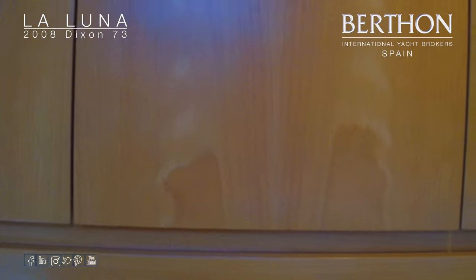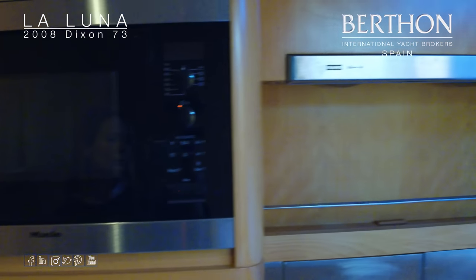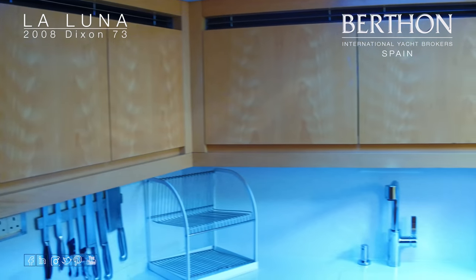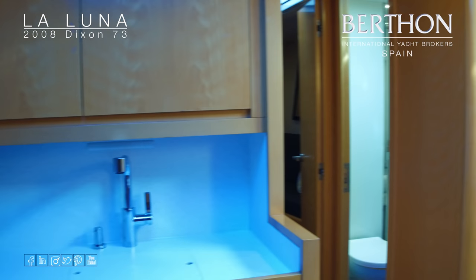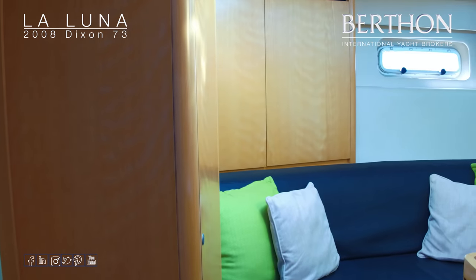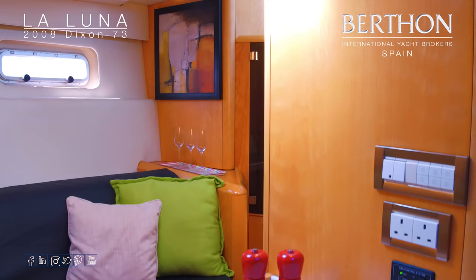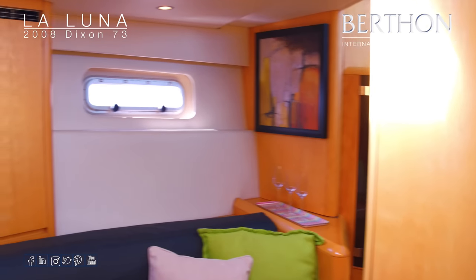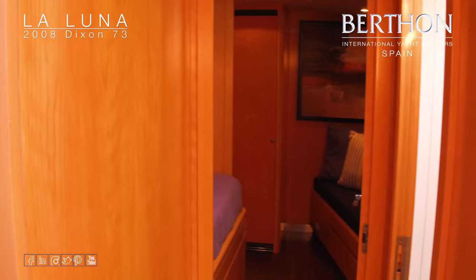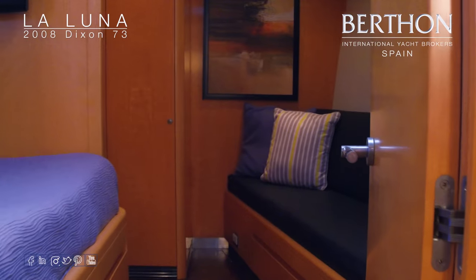See how well matched the veneers are. It's the same throughout the yacht. And she's all spotlessly clean and fresh. Coming forward, there is a third heads, which has a separated shower stall for crew, and also could be a day head if you had lots of people on board for the day. Really nice area here, really quite intimate. And then we're coming forward into an enormous crew cabin, could be third guest, as I said.